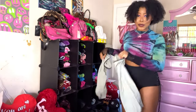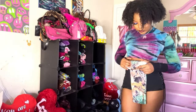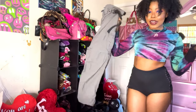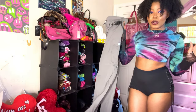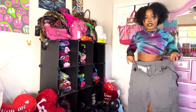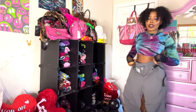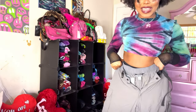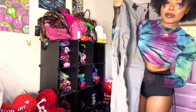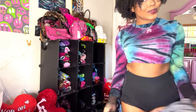These are the legs for those shorts. This, I don't know, because I used to think I was a cargo type of girl when cargos was trending, but I don't think I've ever actually worn these, and I don't think I'm a cargo type of girl. I think I'm a mini skirt and shorts type of girl, a jeans type of girl. I don't think I'm a cargo type of girl. So we're gonna try this on and see, but I don't know.